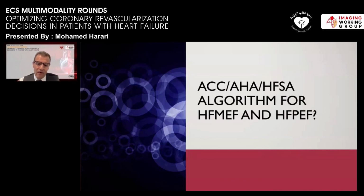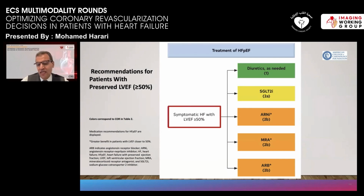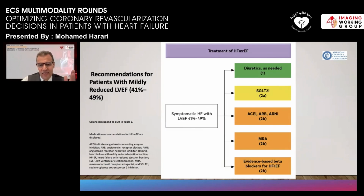So we said that the European Society of Cardiology guidelines of August last year did not mention anything new about HFpEF, but the American guidelines did take all the information on board, except the DELIVER trial, in their algorithm. So for the HFpEF patient, SGLT2 inhibitors are class 2A, although I think after DELIVER it will probably be class 1, and the ARNI class 2B. For HFmrEF, again, similar things: SGLT2 inhibitor class 2A, ACE inhibitor, ARB, ARNI are class 2B.